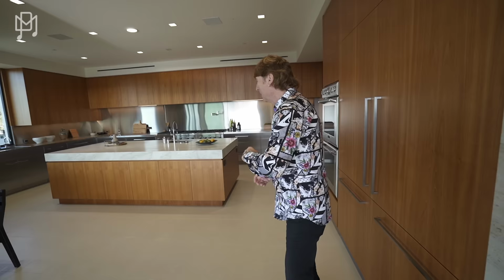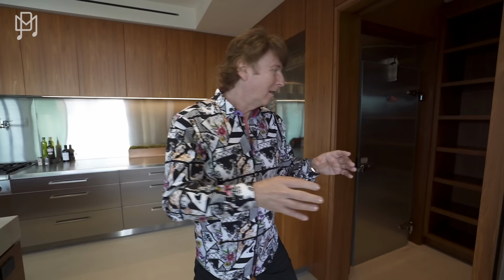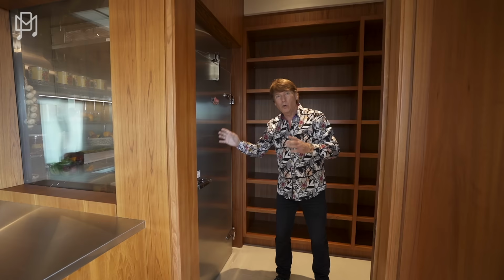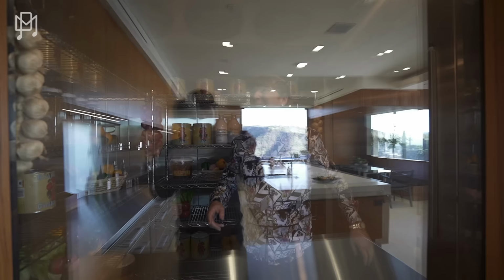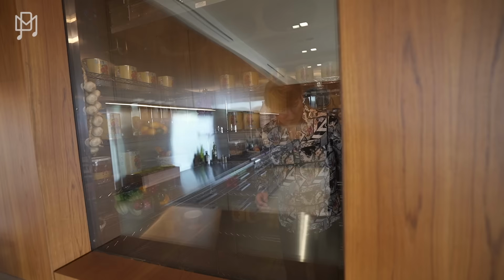Come in the kitchen. You've got to start with this. Never have we seen this in a house. You ready? This is a walk-in fridge. Oh my word. So here we are, it's chilly in here. Walk-in fridge. How about that? I love that. Isn't that fun?